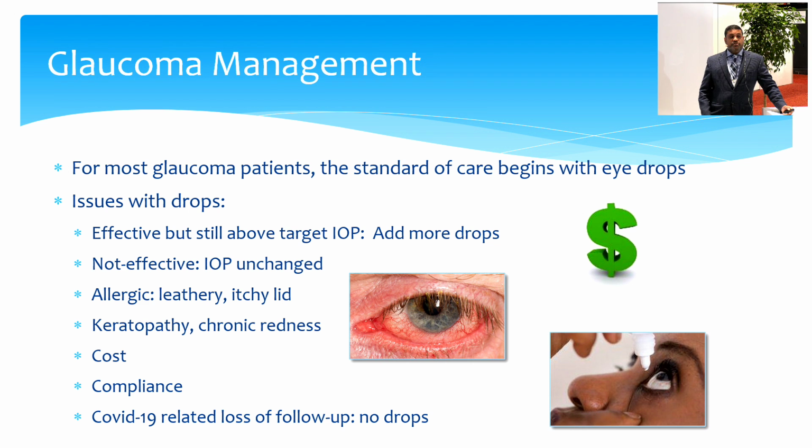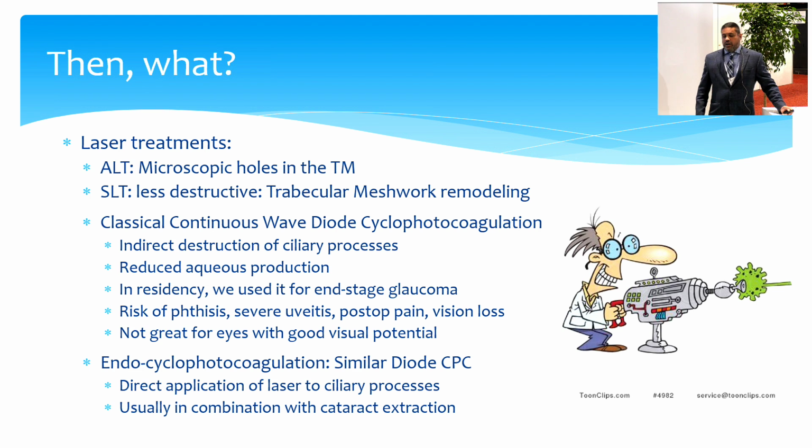And then there's issues of compliance. Are they really even doing any of the drops that I'm prescribing? And then there's a COVID-19 related loss of follow-up for many patients, and they come back and they're not on any drops now. So then what? We can do laser therapy, of course.